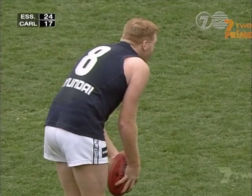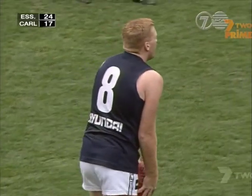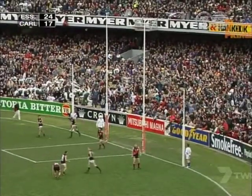By the look of the flags, the breeze not as strong now as it was when the game started, but tight angle, and it is swirling. Down to a hurricane. 2 behinds in the first quarter. He gets his first goal.